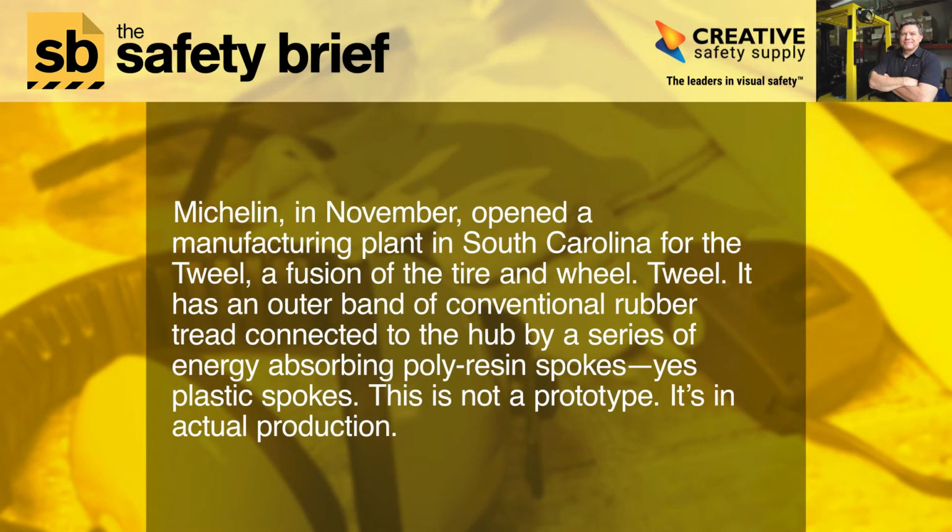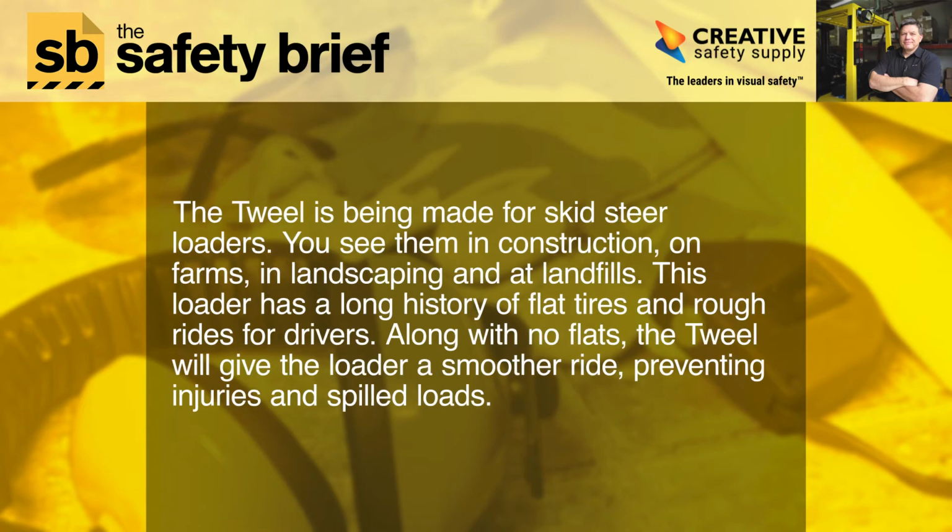Michelin in November opened a manufacturing plant in South Carolina for the Tweel, a fusion of the tire and wheel. It has an outer band of conventional rubber tread connected to the hub by a series of energy-absorbing polyresin spokes. Yes, plastic spokes. This is not a prototype. It's in actual production. The Tweel is being made for skid steer loaders.